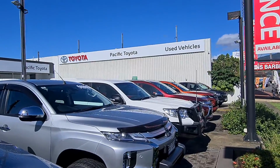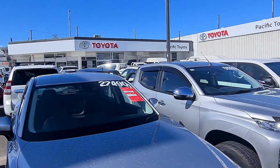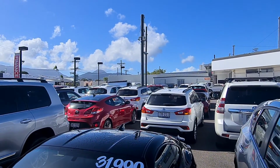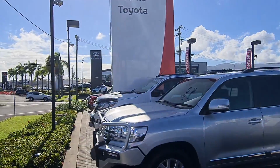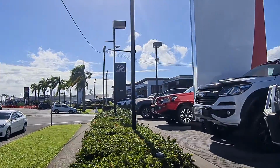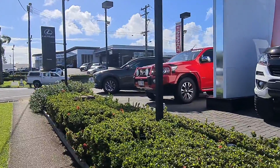So before I get into it, just a quick intro to who we are, I guess. So obviously we're up here in Cairns. We've got two pre-owned vehicle yards. This is one of them, probably the bigger one as well. So at any one time we keep up to give or take 80 cars on the yard here. And across the road there you can also see our new car showrooms, Toyota Lexus, and the spare parts and service centres down the road there as well.